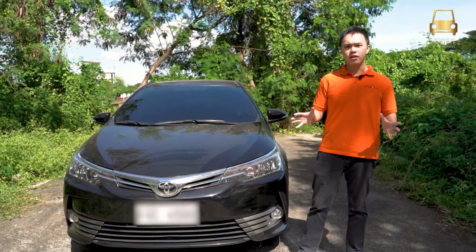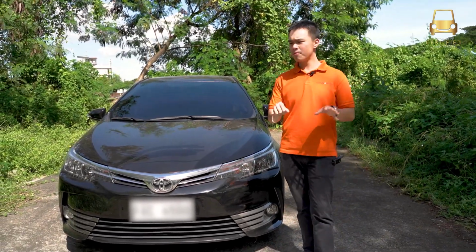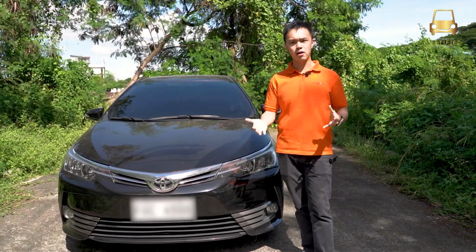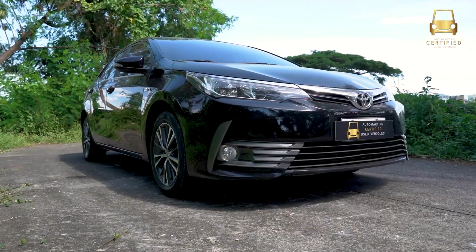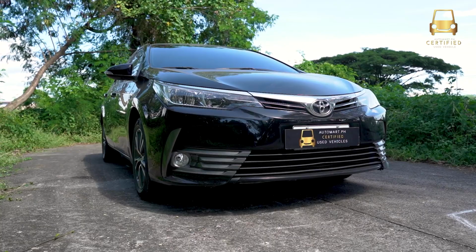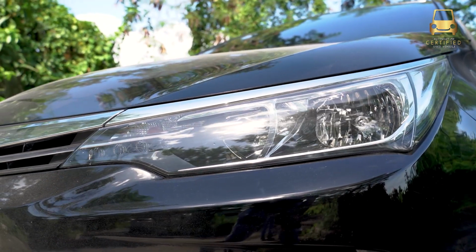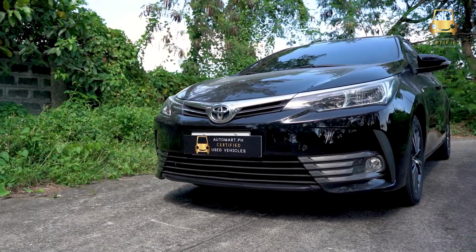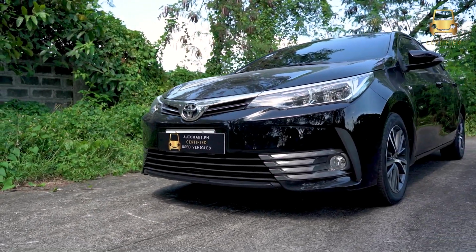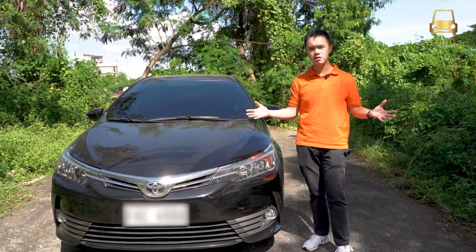This segment of cars isn't exactly known to be the most ostentatious, but among them, the Altis is probably the most bare bones you can go. So for example, up front, just a couple of chrome trims over there. You still don't even get LED headlights on this one, although you do get LED DRLs, fog lights down below, and also some extra vents over there. But aside from that, the general look of the car, nothing much, pretty basic.